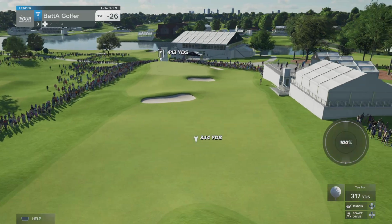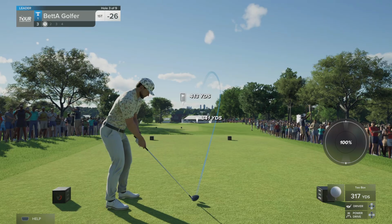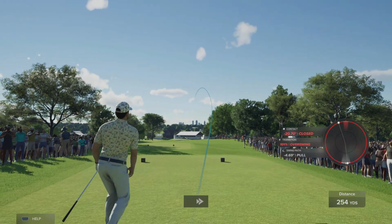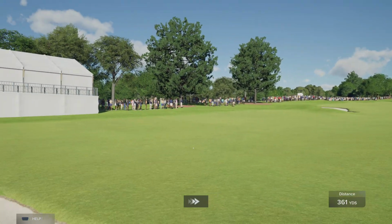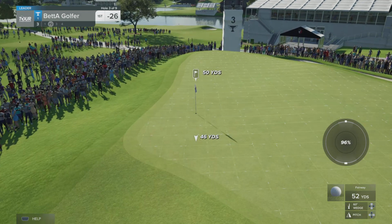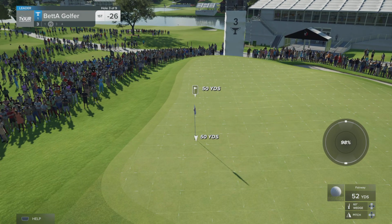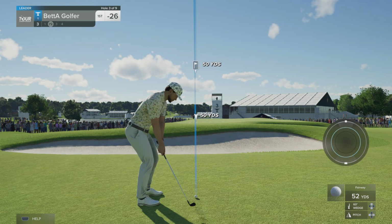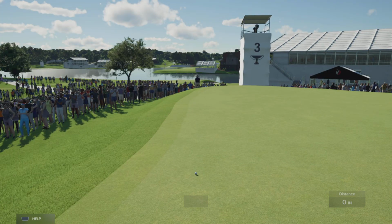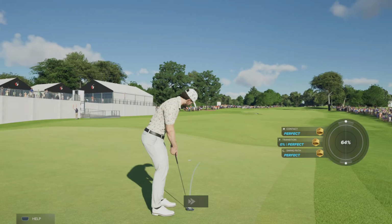Now to the tee of the par 4 third hole. A lot of the players will decide to lay up to the heart of the fairway. The more aggressive players, however, will take driver and get it all the way to the end of the fairway. A lot to like about that one. Not super tight, but a makeable putt. We've got 15 feet to the cup.